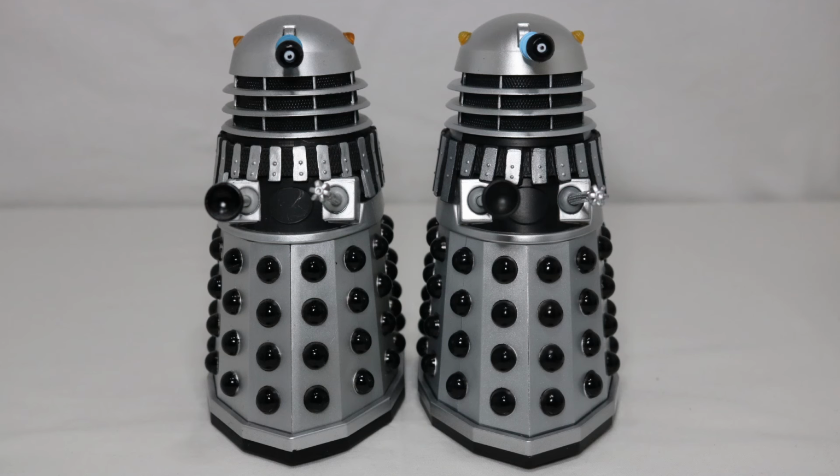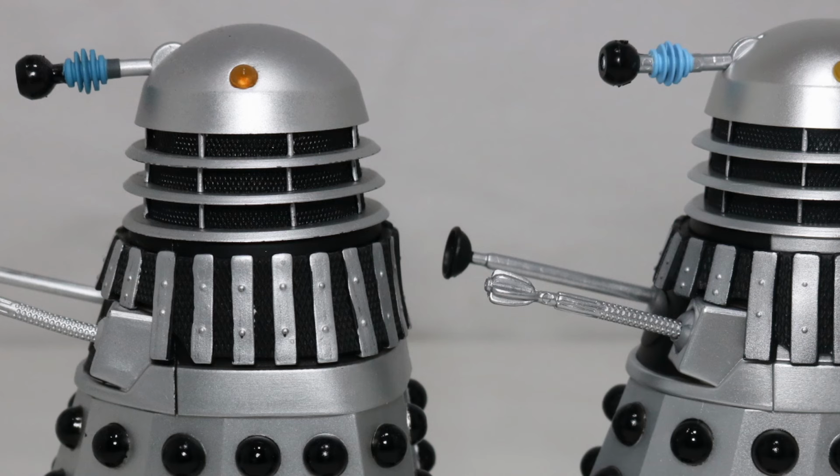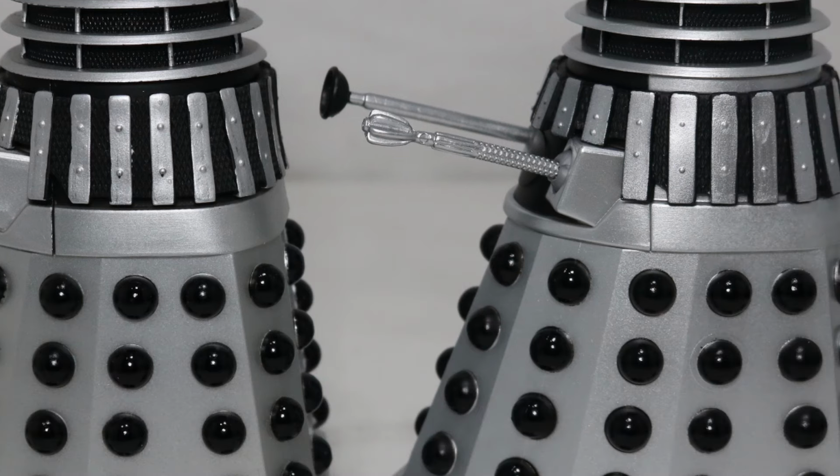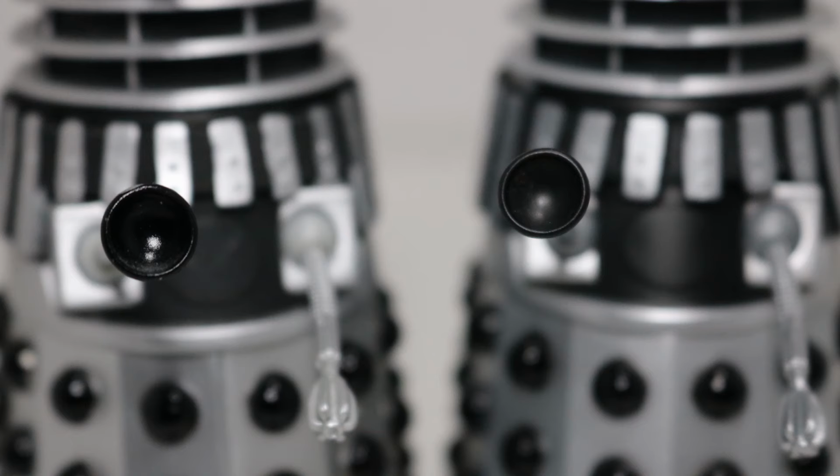When comparing both versions of the machine gun Dalek, the differences are quite minuscule. It has different shaped dome lights, which are also lighter in colour, slight paint differences on the eye stalk, missing black paint under the slats on the shoulder section, silver ball joints instead of grey, and a matte black plunger.